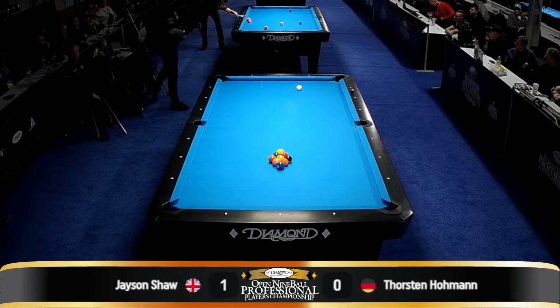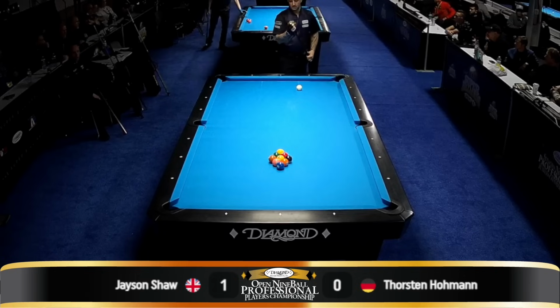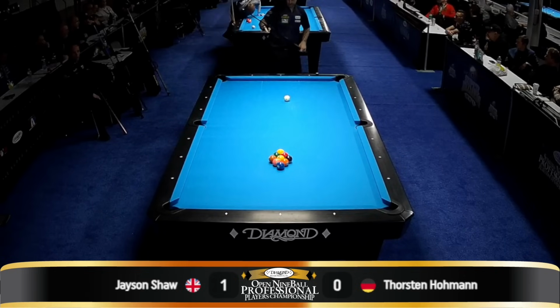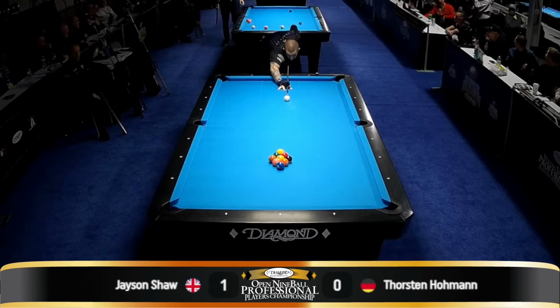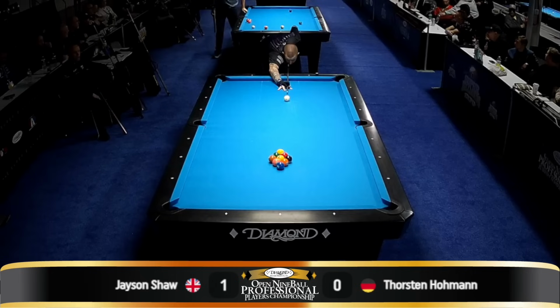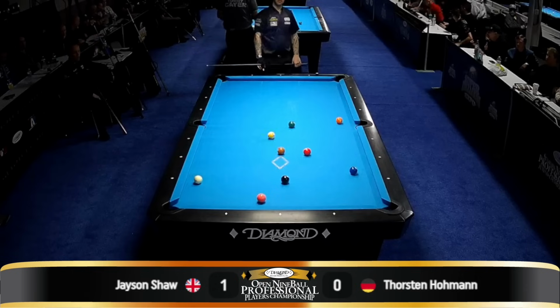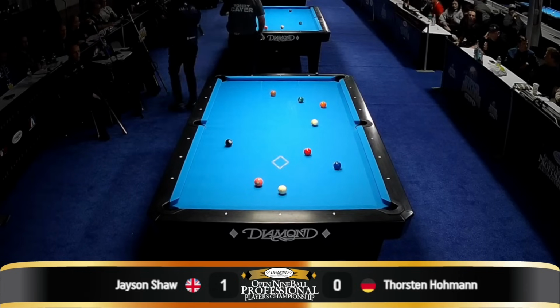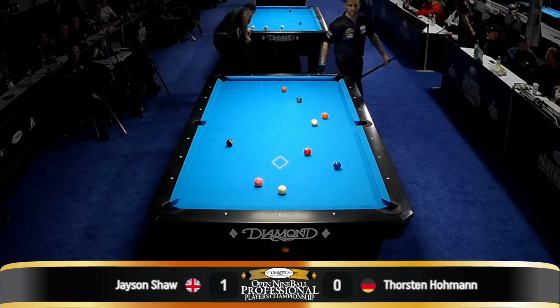All right, rack number 2, Jayson to break. He's in the lead, 1-0. Jayson gets the 9-ball moving a lot with his break. He really gets into it. He doesn't hit them soft like the other players do. Let's see what he has here. All right, now I'm saying he's got the 9 moving. Oh, 9 does not go down. That would have been tough for Thorsten to miss first shot of the game and be down 2-0 already.